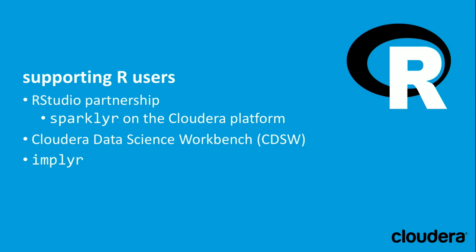So recently, Cloudera has become more focused on creating a better experience for data scientists using our platform. Most often, this means people using R and Python. On the R front, we've done a number of things. We've partnered with RStudio. We've embraced sparklyr to give our users better access to Spark on our platform. We've also released a tool called Cloudera Data Science Workbench, which is a web browser-based tool. It provides data scientists with isolated R and Python environments that sit alongside the cluster where the data and the compute happens. This helps eliminate a lot of the woes of self-service access, authentication, governance. And that uses Docker and Kubernetes.